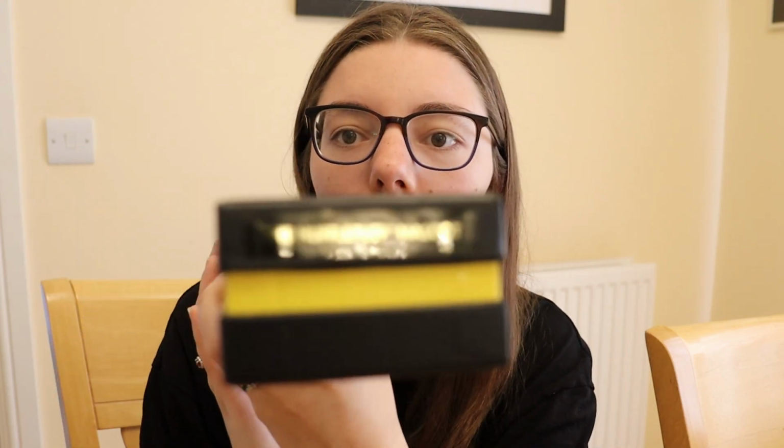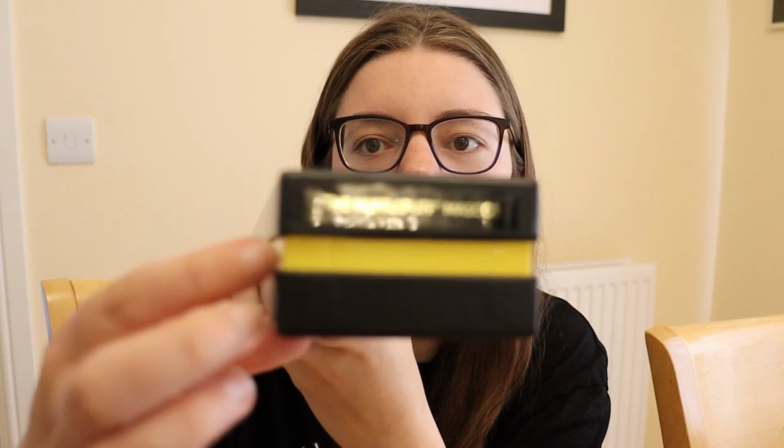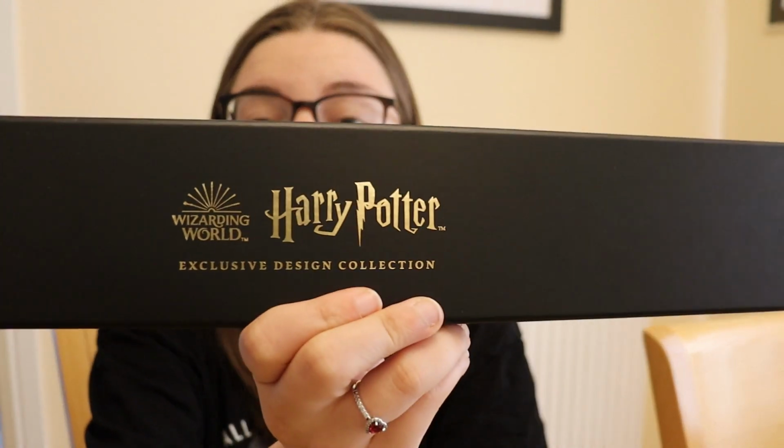But the next items and final items I'll show you, leaving the best till last, are the wands. Now the first wand I'm going to show you is for Lewis. I don't know if it will see what it says there on camera, but it's the Hufflepuff mascot wand. Both wands that I got are from the exclusive design collection.